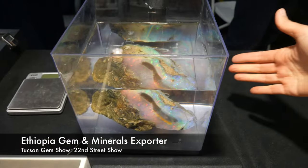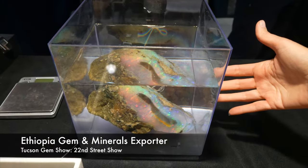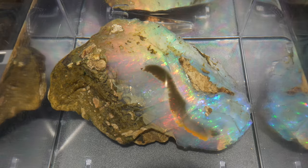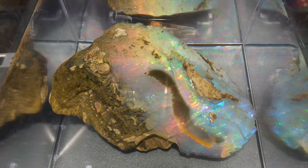Let me show you guys the size of this Ethiopian opal here. It's massive, and it has the full spectrum of rainbows. The entire rainbow is captured in that stone.